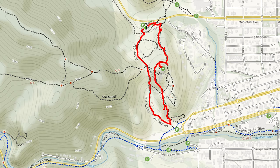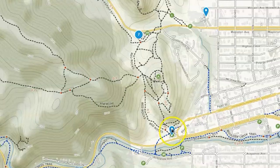In this video, I will be documenting the Red Rocks Trail, not to be confused with the Red Rocks, which are in Denver, Colorado. This is actually the Red Rocks Trail, which is close to Boulder Open Space in Boulder, Colorado.